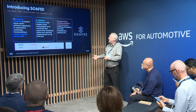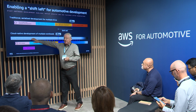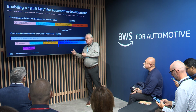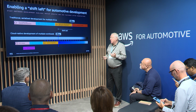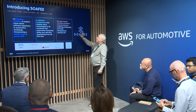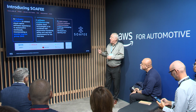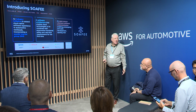You can start developing. If we go back to our shift left, you can start this stuff right now, knowing by the time we get to here, we'll have commercial reference implementations as well. So the whole thing is to get started early in the cloud, have our open source reference implementation so you can start testing it in a vehicle sort of environment, and then migrate over to deployable hardware, deployable software framework.